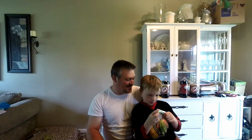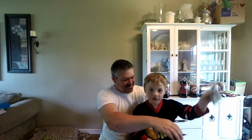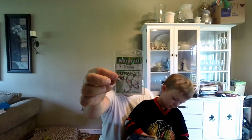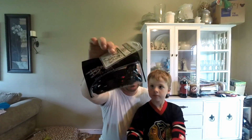Nice. Mustad Ultra Point. Really sharp. So that's going to be a wide gap hook there from Mustad. Definitely going to pair those up with the Bonehead worms and give that a nice little weightless Texas rig style fishing. Okay, guys, ready for the next one?